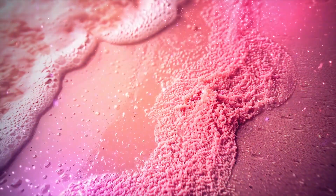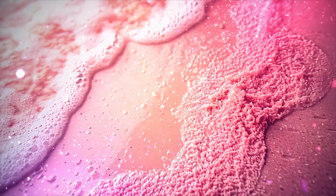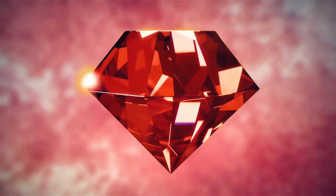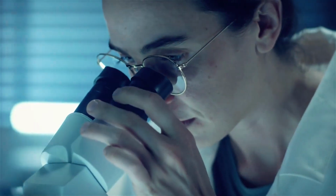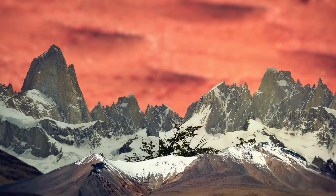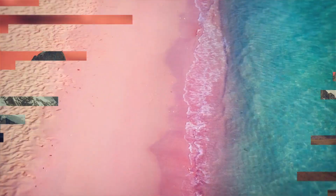It's precious, and not in a figurative sense. Those mysterious pinkish sands are actually garnet, and it's widely used in jewelry. Geologists studied those sands and came to the conclusion that the garnet contained there is older than local mountains. That doesn't make sense, right?